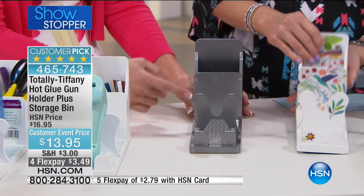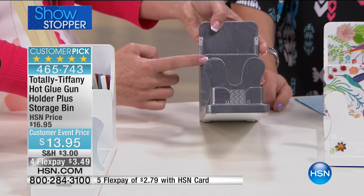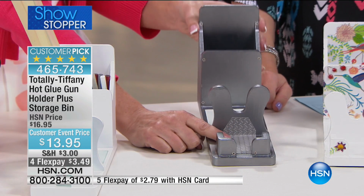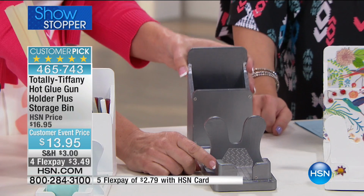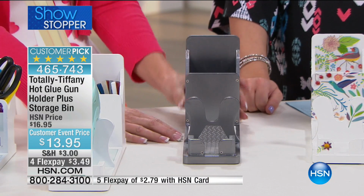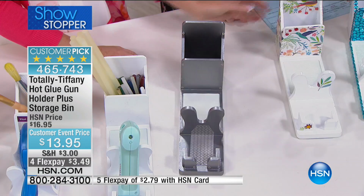So I just painted it with a tin paint so it looks metal, added some stickers that look like screws, added a sticker that looks like diamond plate, and now all of a sudden I've got this masculine hot glue gun holder that's out on my husband's workbench. He was taking mine, but now he's not, because he's got his own specialty one.